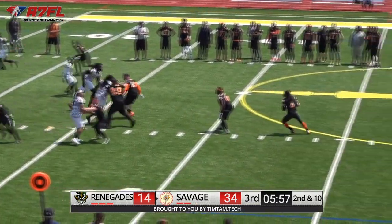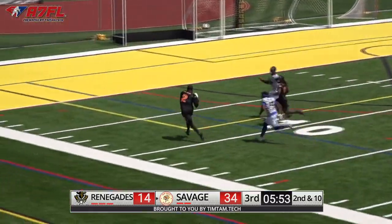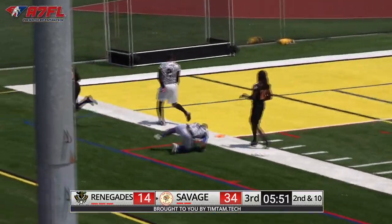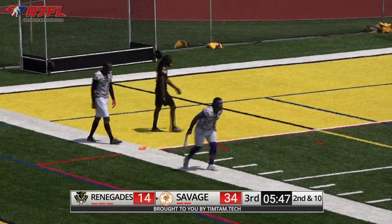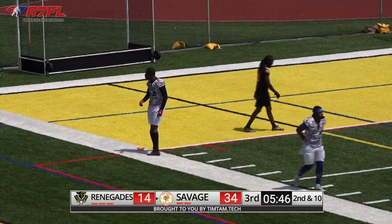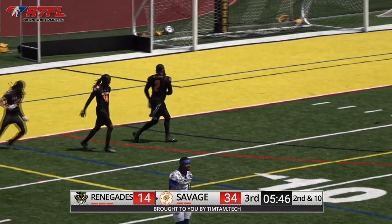Wide receiver in motion. That was Marcus Bishop, thrown up in the air, caught! Dot Boss! Touchdown, Savage. Adding to the lead, Dot Boss. Just getting past 2 defenders and piling on the points.